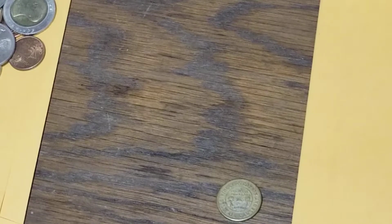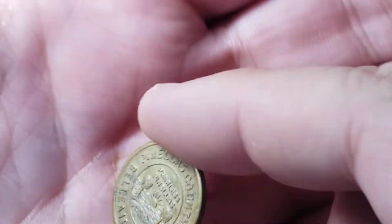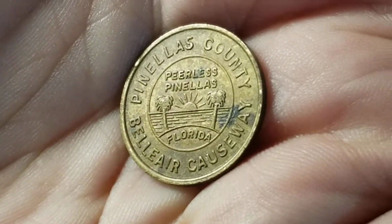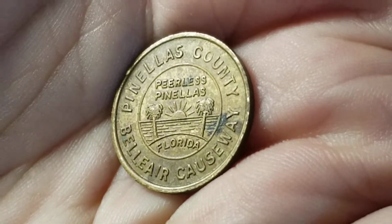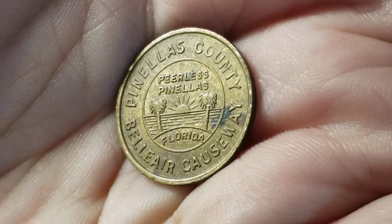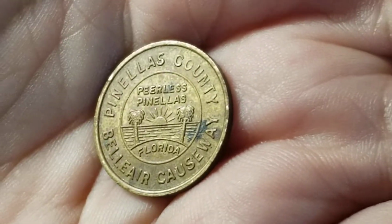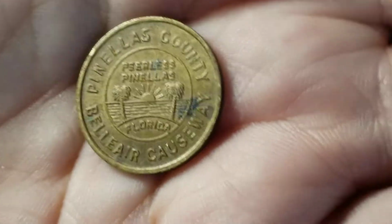We started with a token, and we're going to end with a token. This is the last coin that I picked up in this lot. And this is identical on both sides, so I'm just going to show this side because it actually looks better. This is from Pinellas County, Florida. And this is a transportation token to cross the Belleair Causeway.